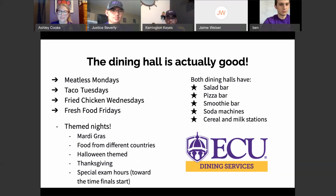They will have a Thanksgiving feast right before we go home for Thanksgiving, where they will serve turkey and mashed potatoes and green beans and all the good stuff. And then they will also have special exam hours towards when finals start. They'll adjust their hours to make sure that if you are studying late, they'll be open a little bit later so that they can accommodate that.